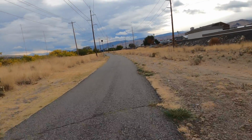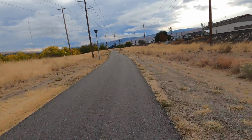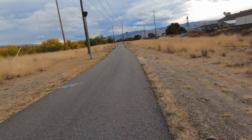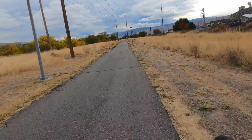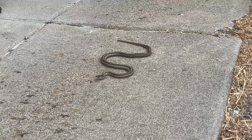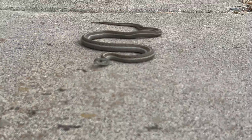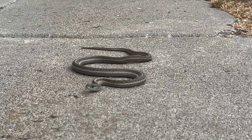Eight miles going along the railroad here. Just went through a pretty cool wildlife area. Bikes aren't allowed on part of that trail, but we saw a snake. You're a little snake friend. I think I ran over his tail. I am so sorry, little dude.